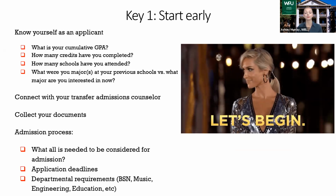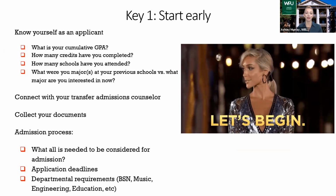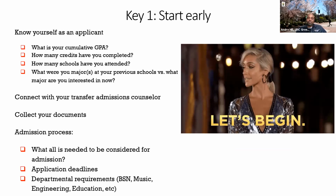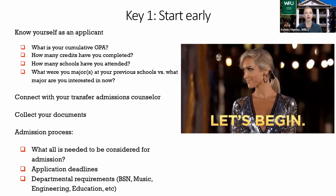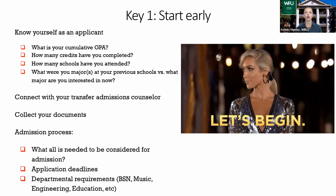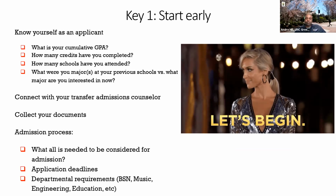We highly recommend that you connect with your transfer admissions counselors. As you've noticed from our introductions, there's usually at least designated persons or people at each university that really work with students like yourself that are transferring either from community colleges or other 4-year schools. So making sure that you're connecting with the right person at those institutions so that they can really walk you through that process and make it as simple as possible is important.